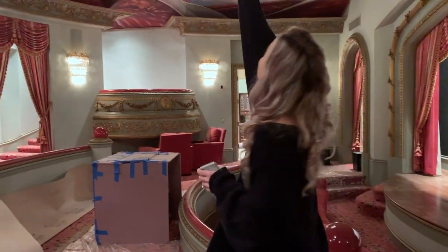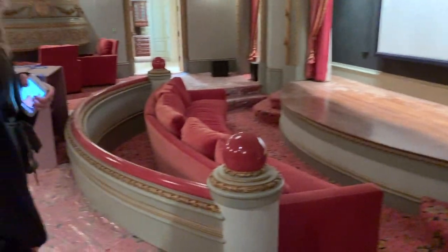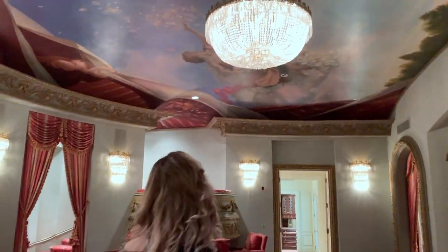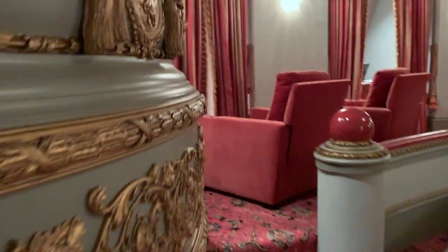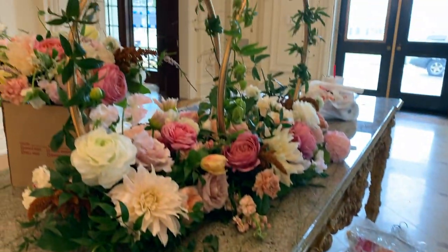God. So I know that she's beautiful. And it's all hand painted and everything in here. That's so beautiful. And we can really make this be beautiful. Wow. It looks like one of those old theaters. Yeah, it's like New York City or something.